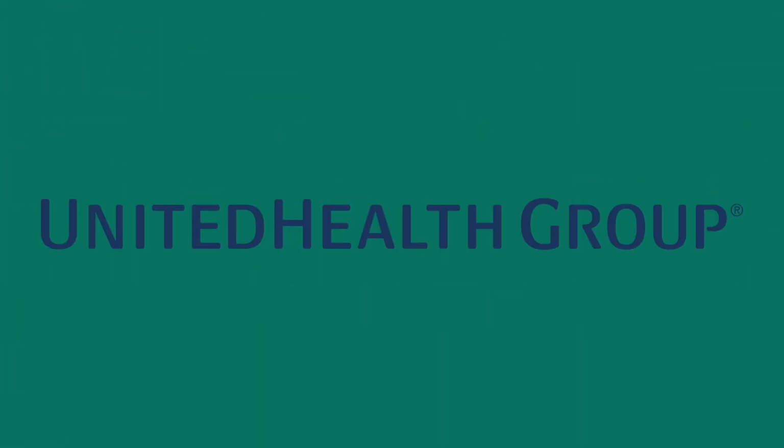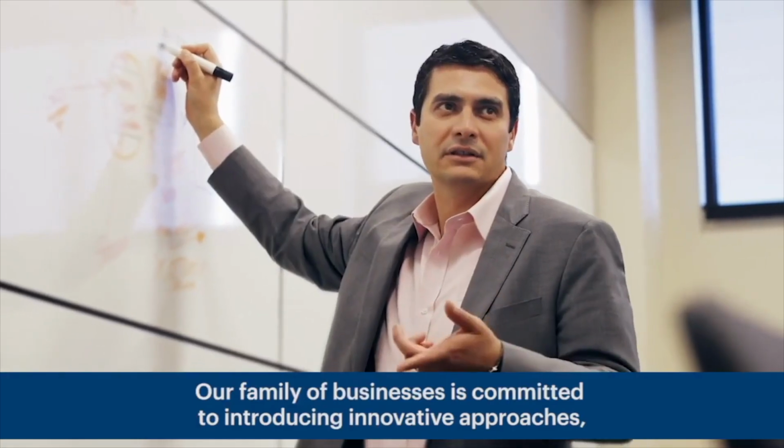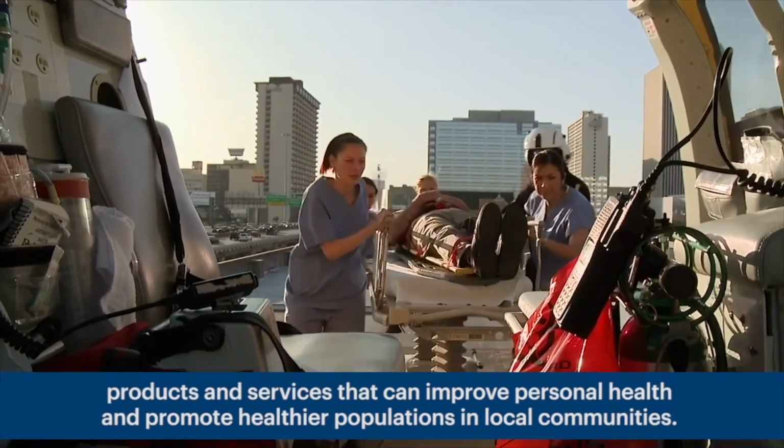And here's another great company, UnitedHealth Group. This company ranks as the largest health insurer in the world. It also operates one of the biggest PBMs. The company's size, stability, and dividend make UnitedHealth Group one of the most attractive payer stocks on the market.